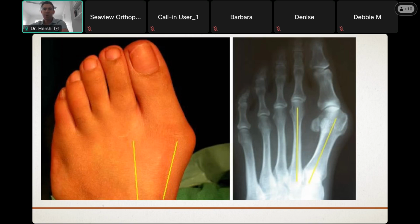One of the main questions I get from people coming in for bunions is, my friend got it done and theirs came back, or is it a terrible experience, or whatever it was. And there are probably a lot of wrong procedures being done for bunions. It's sometimes difficult. You have to figure out what's the best procedure for that patient and their lifestyle.